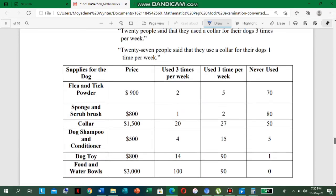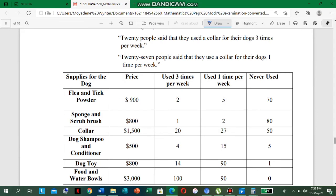When I look at the table, I see that flea and tick powder, the price is $900, and 2 people use it 3 times per week, 5 people use it 1 time per week, and 70 never use it. Sponge and scrub brush, $800 is the cost. Used 3 times per week by 1 person, 1 time per week by 2 people, and 80 people never use it.